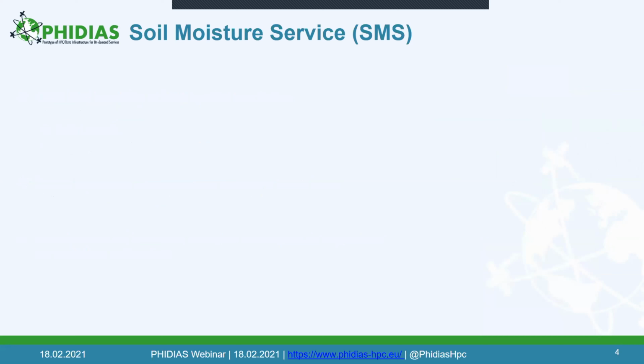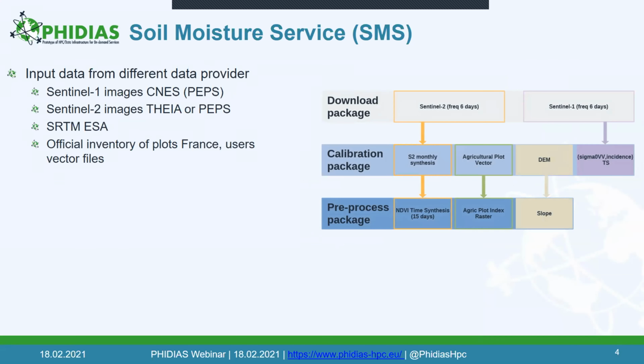To go into more detail, the chain uses data from different providers. For example, Sentinel-1 images are from CNES, Sentinel-2 images from THEIA or CNES, depending on the localization of the study area. The DEM, SRTM, are from the ESA, and the plots in vector format are from the official inventory for France and from users for other locations.